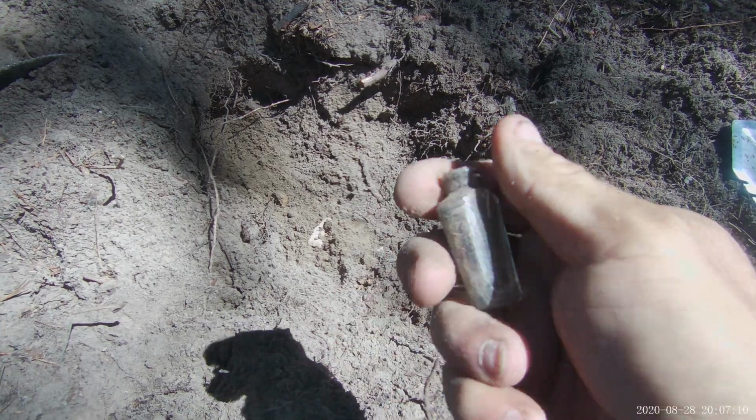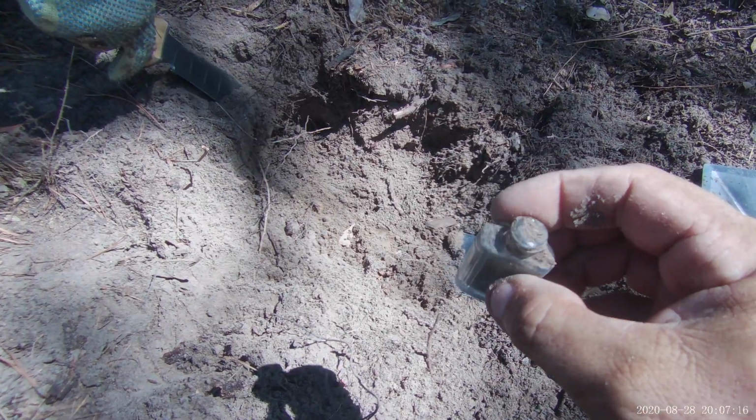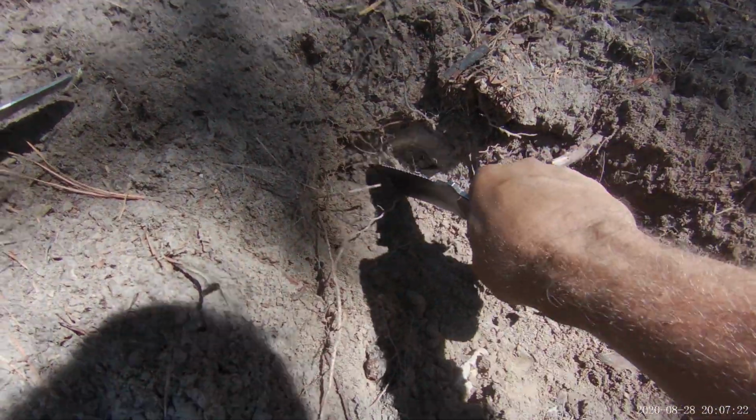I don't think glass will grow, Dad. That's pretty cool. I don't know what could have gone into something so small. Here, go ahead and put that in our tub. That is the dinkiest little thing I ever saw.